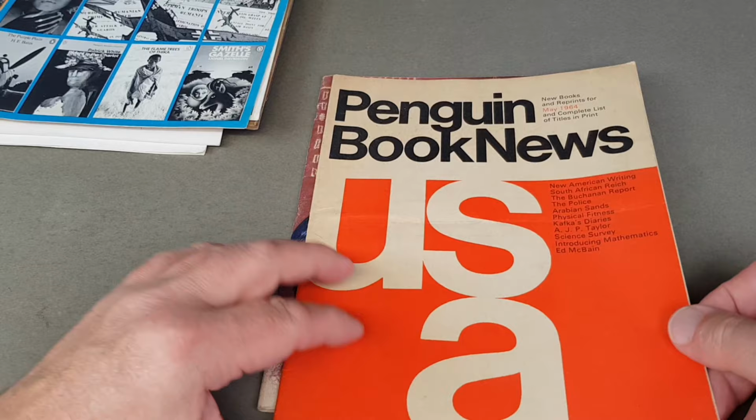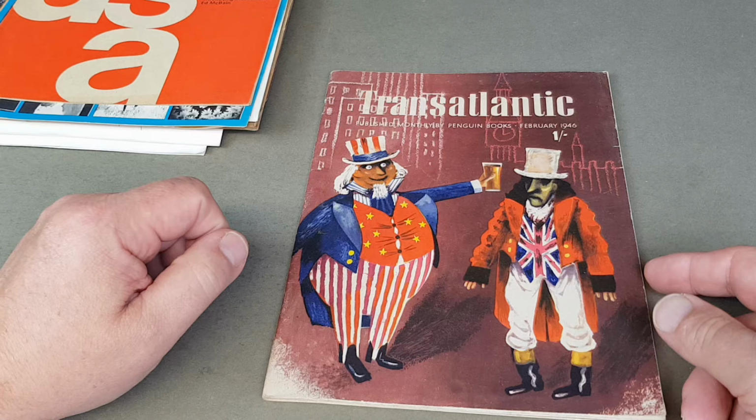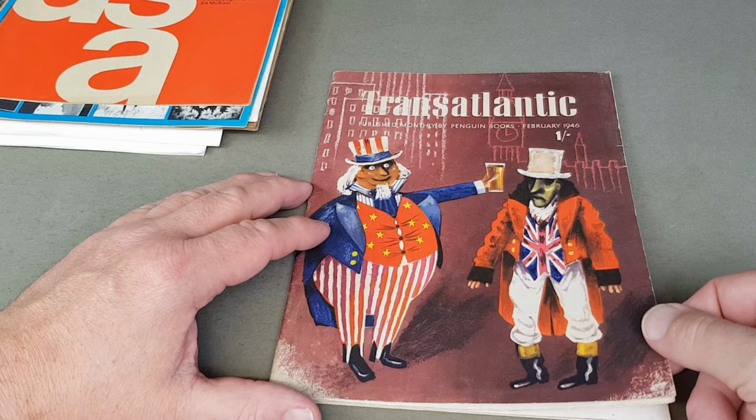And then a few more 60s ones. Just the one which is USA, which is now a double, amazingly, but the one Paul sent me is in slightly better condition. And then I got a copy of this, the Penguin Transatlantic magazine. This is a magazine that Penguin published. I think it went for about 40 issues. I've got the first 8 in a bound volume, which is really, really nice, like a leather bound volume that I got years ago.